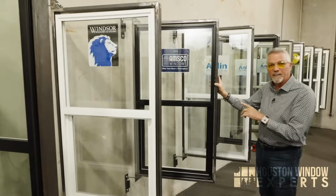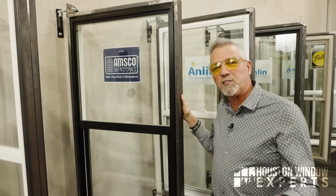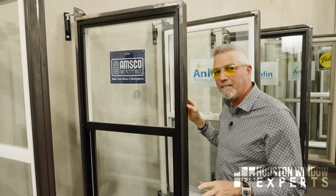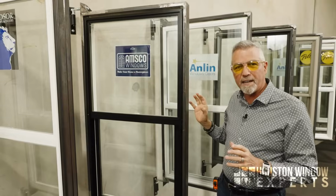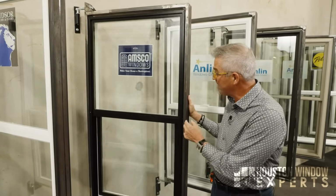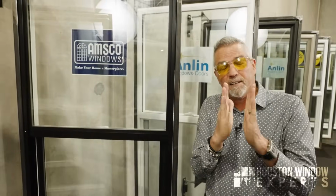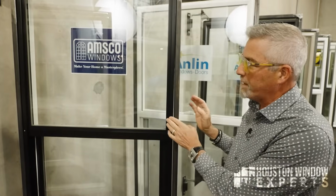Another company out of Salt Lake City is called Amsco. Amsco's been around for about 70 years, and we've enjoyed our relationship with them for about 4 years now. They really make a terrific product with a really high level of titanium dioxide, and I really like this super narrow frame. In fact, it's the narrowest frame vinyl window that I've seen in the US. So if you're looking to get a lot of glass and very little frame, this is really a great option for you.